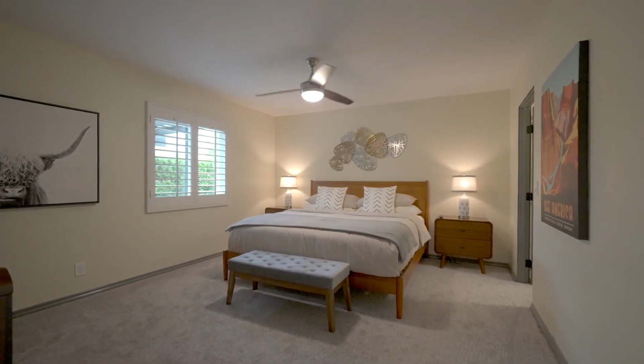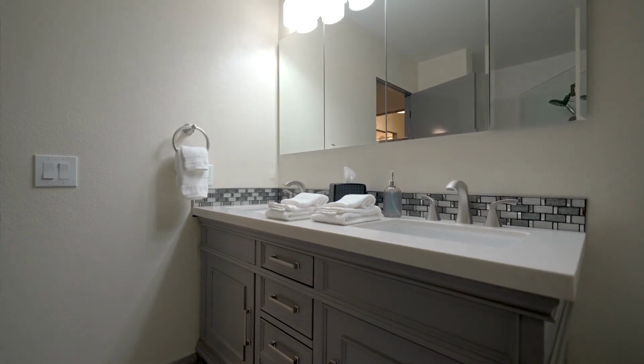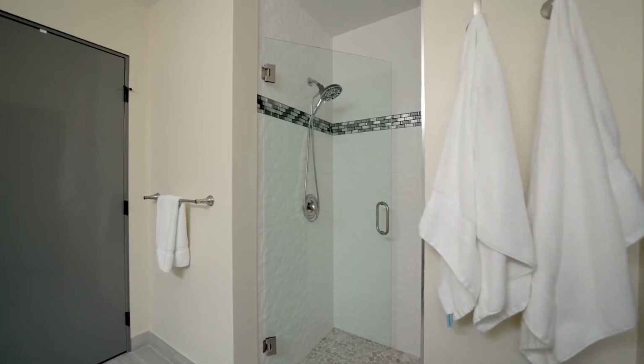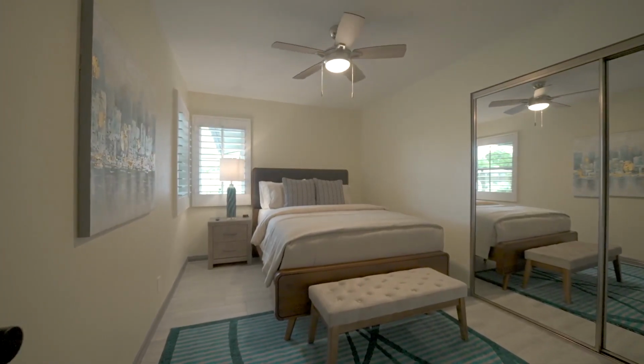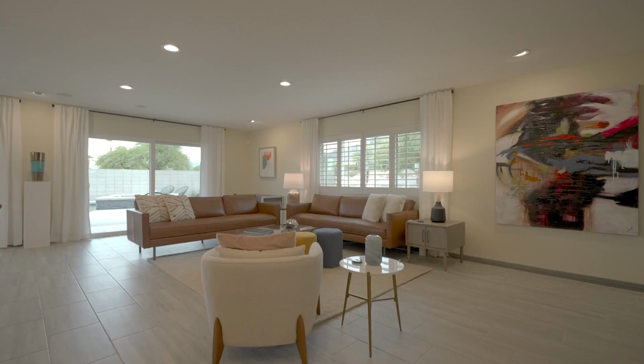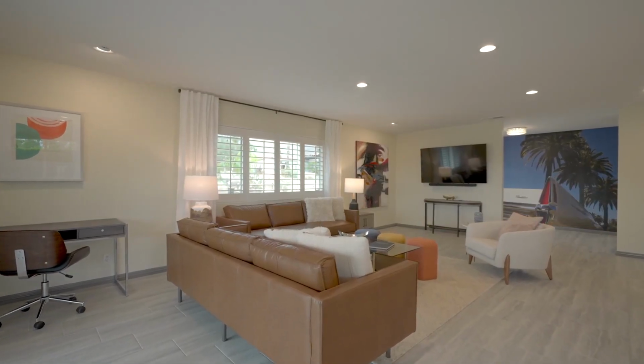A very generous primary suite includes a walk-in closet and beautifully updated bath with dual sinks, large shower, and linen closet. 2 additional bedrooms share the updated hall bath. This is a well laid out plan with loads of storage, updated lighting, security, and smart systems.